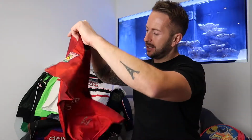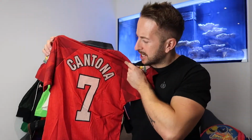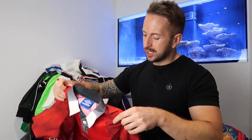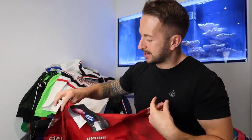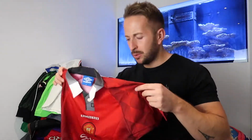I do remember Cantona wearing this. Obviously Cantona wore it because we've got Cantona 7 on the back. I think this is 96-97, but also the 97-98 season. Cantona was there in 96-97. Yeah, we've got the Premier League champions, 95-96, on the sleeve. Obviously when you were champions you had the gold lion, otherwise that was blue, I believe.